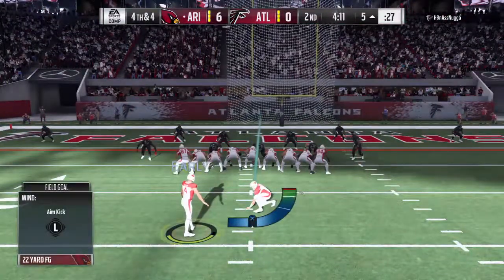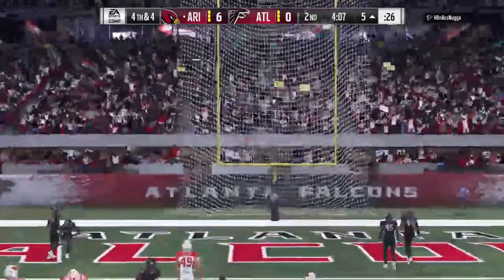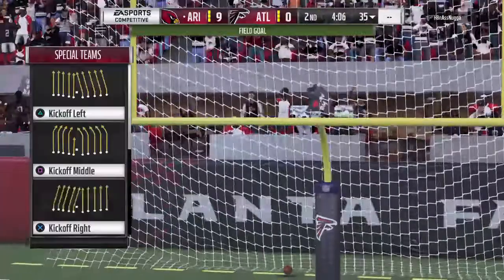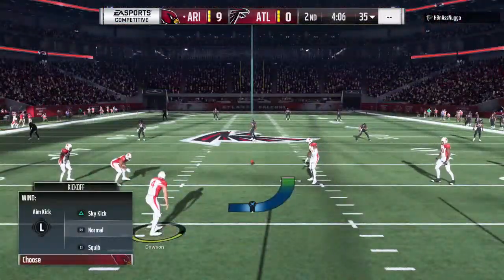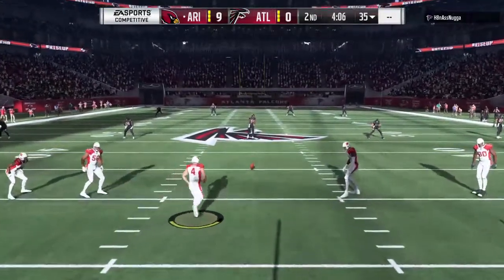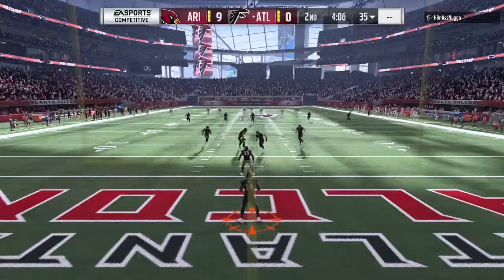From the left hash, a chip shot here. And Dawson's kick is good. And that will make our score 9-0. So that one is his 3rd of the game. Now, if you're wondering, that's only halfway to his career high, as he once had 6 field goals.